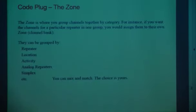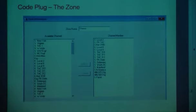Okay, and the zone is where you group all your channels together by category. For instance, if you want channels of a particular repeater in one group, you would assign them to one zone. Basically, the way I build my code plugs is one zone for each repeater, and then I populate that zone with the talk groups that are available on that repeater. That's usually the way that I do it. Again, this is the criteria. You'll see the zone was named Shrews, and the available channel list is over on the left. That would be the master channel list, all the channels that you program into your radio, and they can be brought over as a channel member.